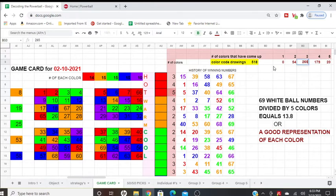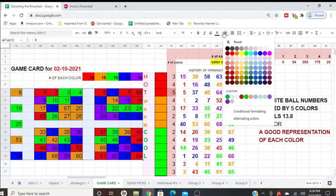Okay, so if you do some quick math and divide 265 into 518, you're going to see that a 3 color combination comes up more than half the time. And to me that's huge, because long term, if I just keep on picking a 3 color combination, I know statistically I'm going to be correct more than half the time. So what I'm going to do now is eliminate all these colors and start from scratch.